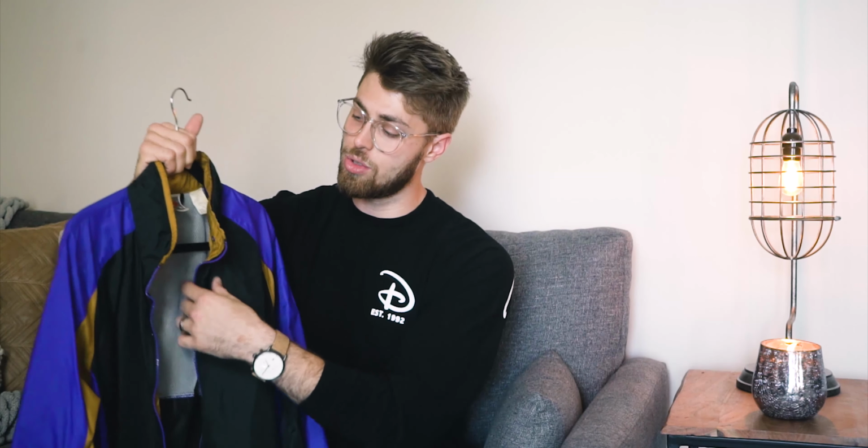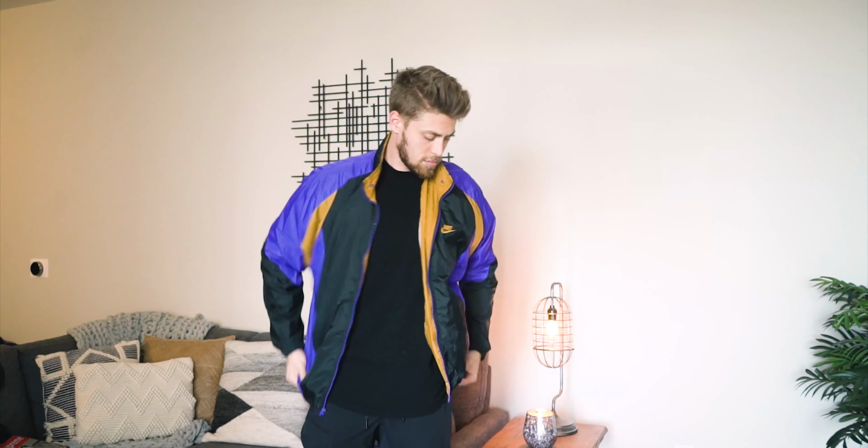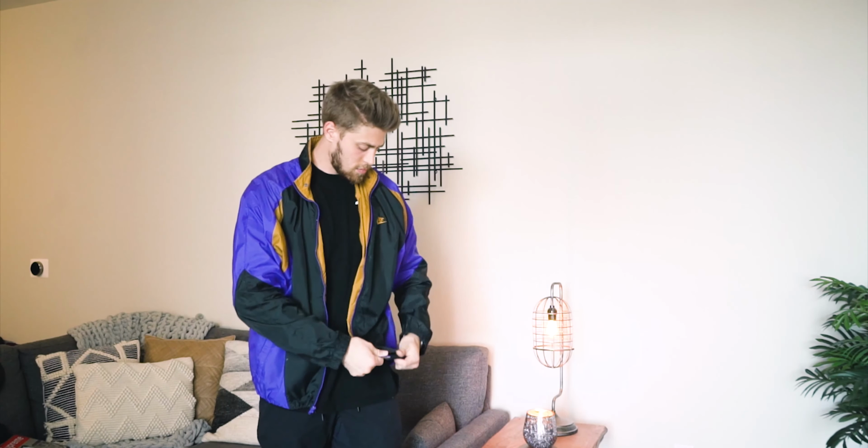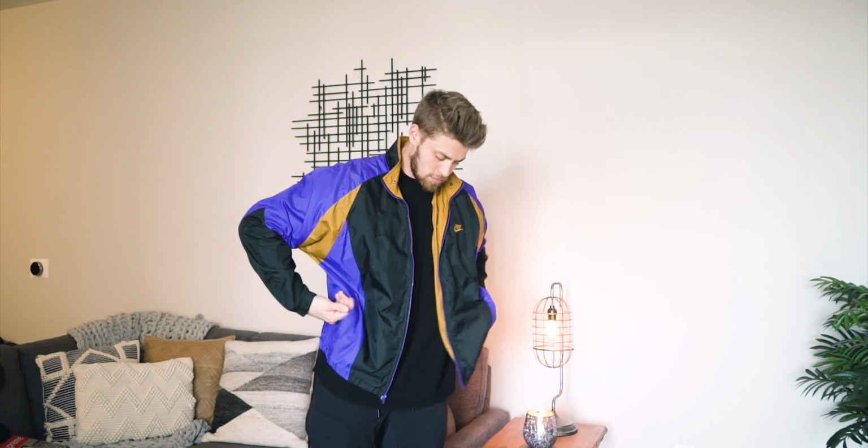Now this windbreaker that I have right here is an old school vintage Nike windbreaker. My mother-in-law actually found this at a thrift store and she gave it to me because it's ECU color, so it's purple, gold, and black. I thought this was dope. It's kind of got this oversized, baggy look, so it kind of resembles that Fear of God aesthetic that I kind of like. And I really like this piece.